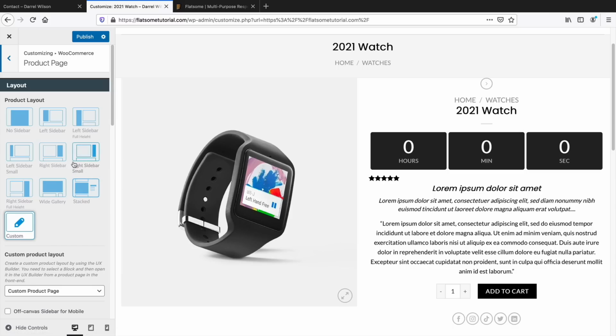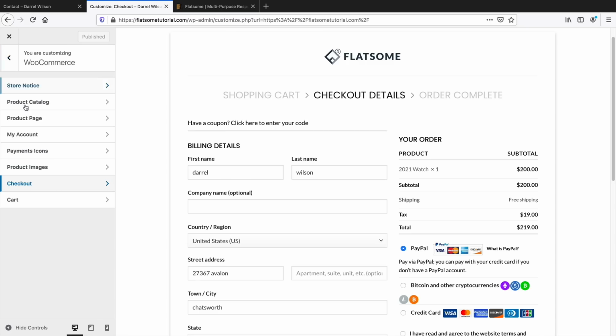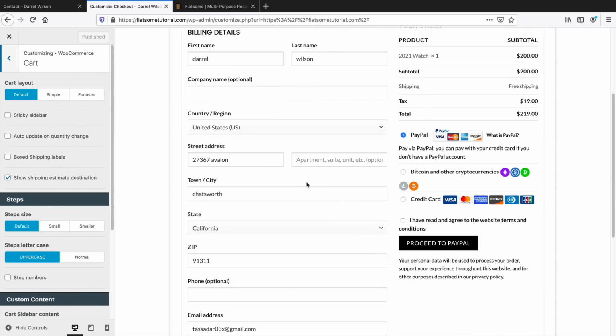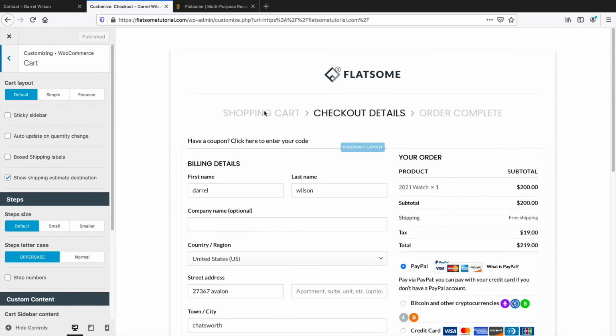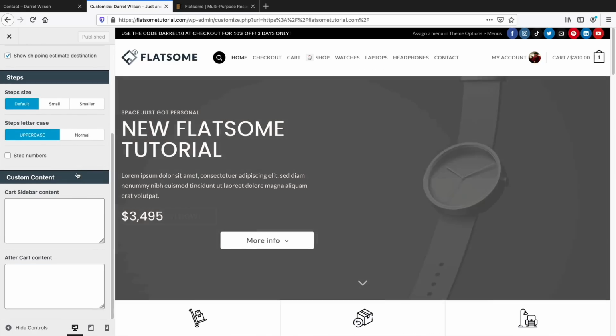You may also build a single product page yourself, or you can use various templates, and they have around 8 to choose from. And as you can see here, I decided to make a single product page myself using the custom options. Flatsome also does offer further customization options with the checkout page, where you can choose from 3 different styles, and you may also enable or disable specific elements on your billing details contact form.